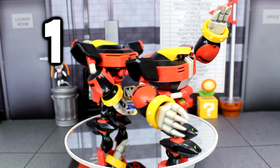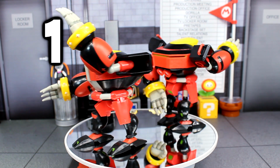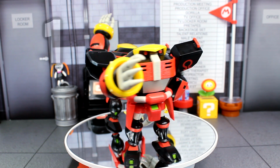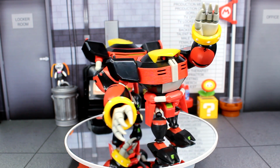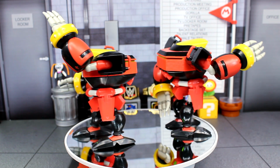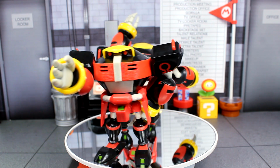And at my number 1 spot is E123 Omega. This figure is absolutely incredible. I have so much fun posing this figure around and just having fun with him. This is still to this day my favorite Jakks Pacific Sonic figure, and again, another Sonic character that I'm not even the biggest fan of nor care too much about, but this figure still holds the title for me.